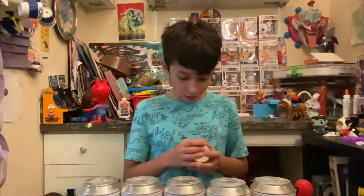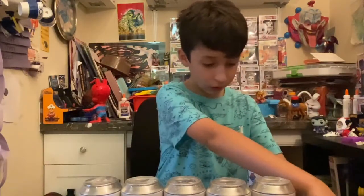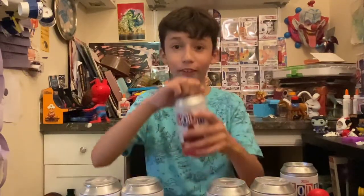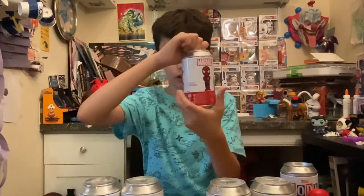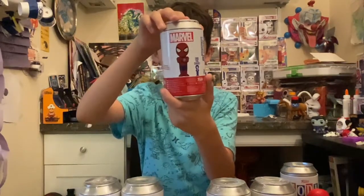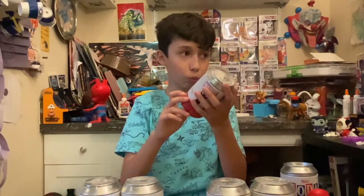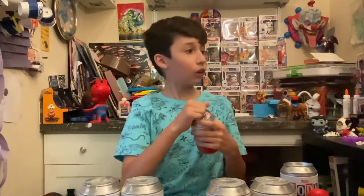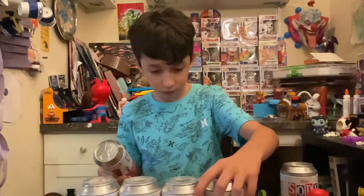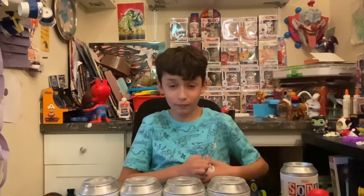Okay, just gonna leave out the figure and the pog. Now I'm gonna go with this one. And if you haven't seen the can before, this is what it looks like. And it has the PX sticker for Free Comic Book Day. This one is 20,000 pieces. And, like I said, we're looking for that chase. Let's move on right there. And let's pull this one.